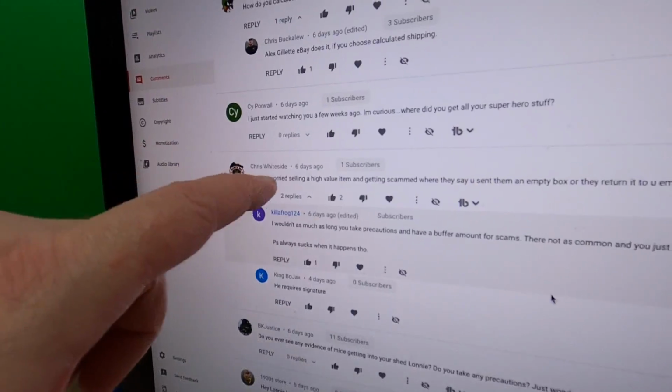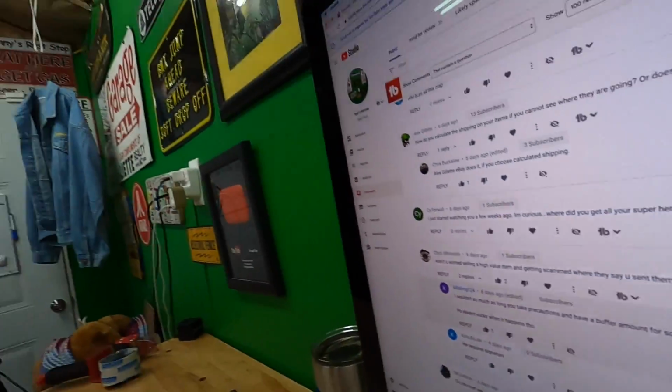Chris Whiteside asked, aren't you worried selling a high value item and getting scammed where they say you sent them an empty box or they return it to you empty? Yeah, that's a legit concern or risk of selling on eBay. I've always said if I had the option between selling one $500 item or 5 $100 items, with the work being about the same, I would probably rather sell 5 $100 items just to spread the risk out over more items. So yeah, I understand what you're saying.